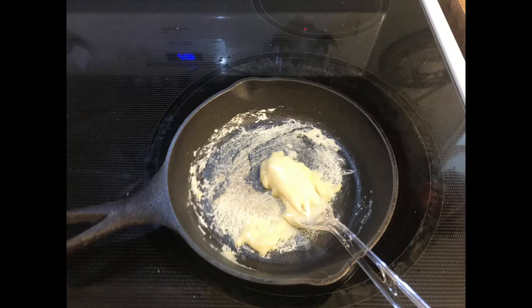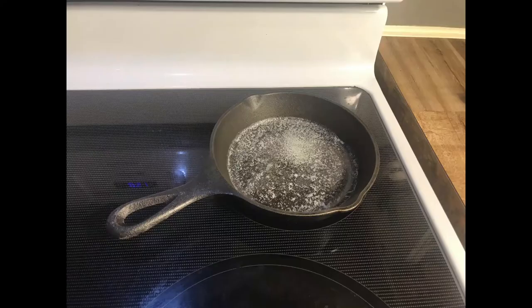And now to compare our powdered butter, here it is. And now let's go ahead and look at the finished product of the real butter. And there you have it.